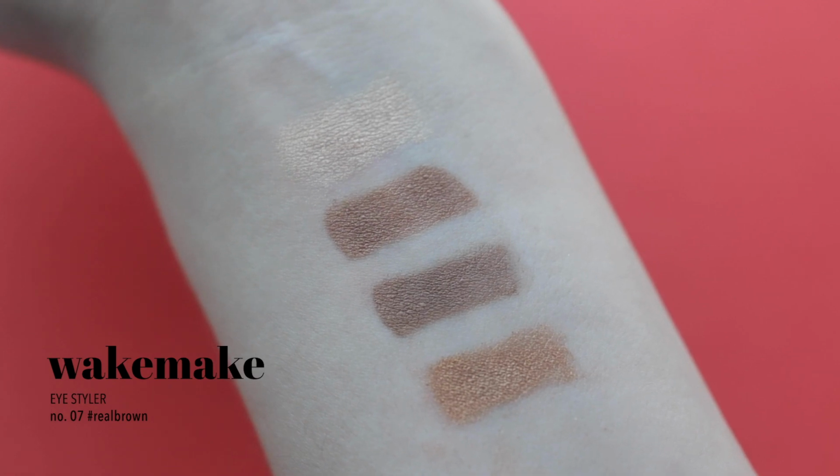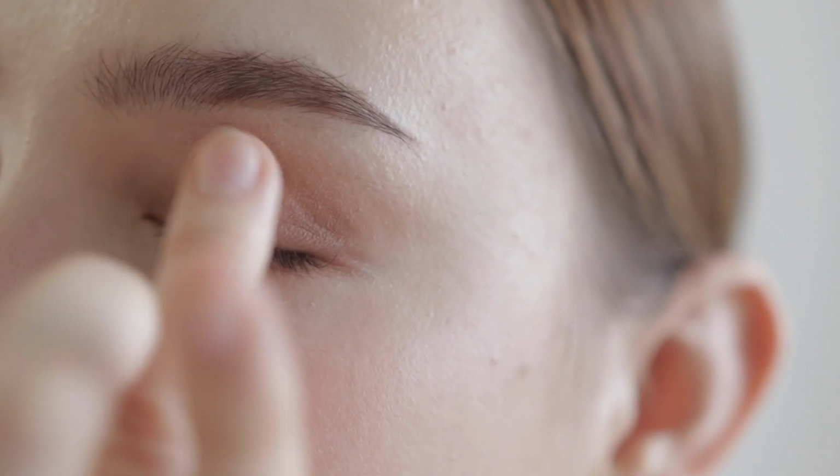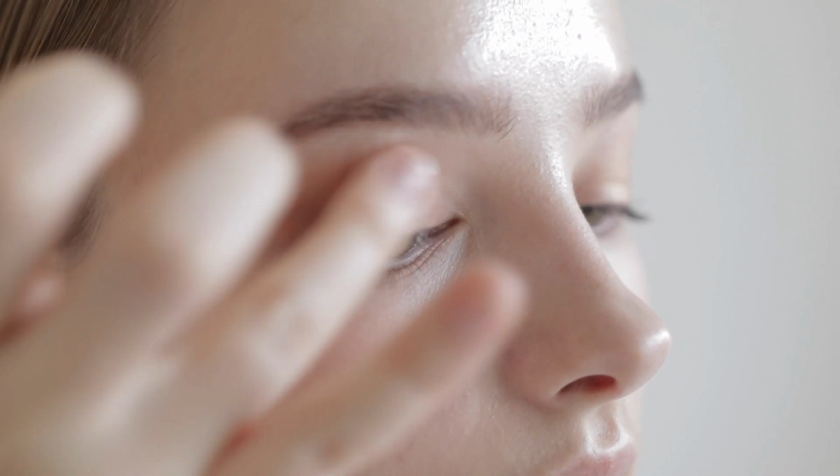Again, with my finger, I'm applying the product. Look how glitter just instantly gives you that K-pop stage look. Honestly, this is what I learned from studying K-pop makeup looks over the years. It's never fully completed without glitter, and if you want to achieve that look, this palette is definitely recommendable on my side.